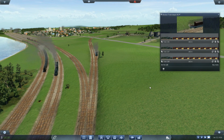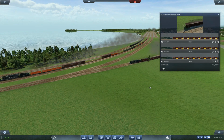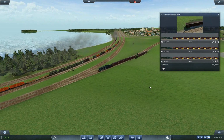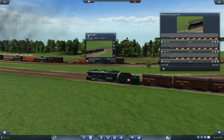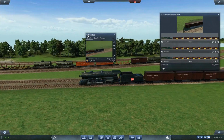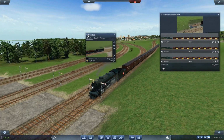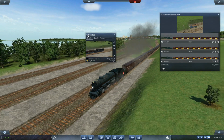Let's fast forward it. So we've got a few Mikados running. There's a New York Central Lines. The other one is just New York Central. Here's our Canadian National Mail train. Now, mail is set up in Bangor, it's set up in Toronto, it is set up in Montreal. It just isn't set up in Detroit.